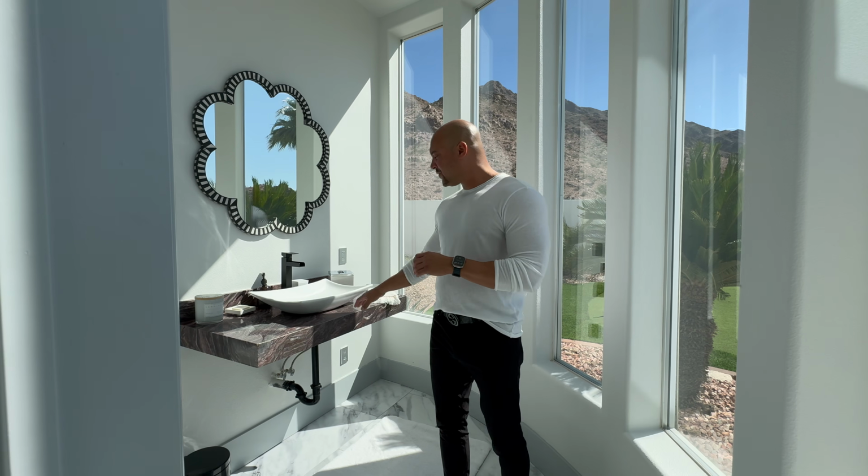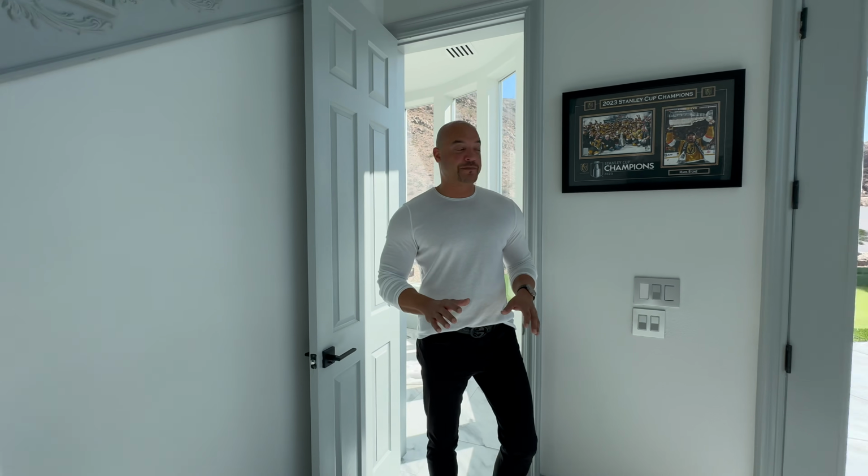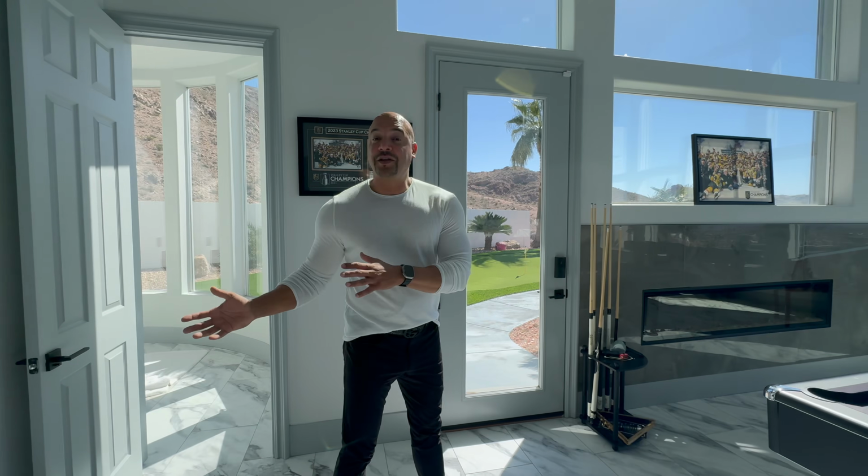But we have a nice floating vanity. I just wanna get out of here, to be honest. It is so bright, this is ridiculous. So let's get out of here. But it's a really nice bathroom. I would appreciate this when the sun goes down.